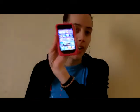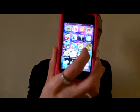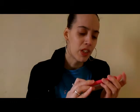Basically, I'm going to talk about the favorite apps that I have. This is a 32 gig iPod, and it contains a lot of apps. But the app that I want to talk about is called Temple Run. I don't know how many of you on YouTube or anybody else out there has heard of Temple Run, actually played it, or just has it on their iPod, or whatever the case may be. Now, it looks like this. The icon is basically a face of a temple, and it's a really cool app.